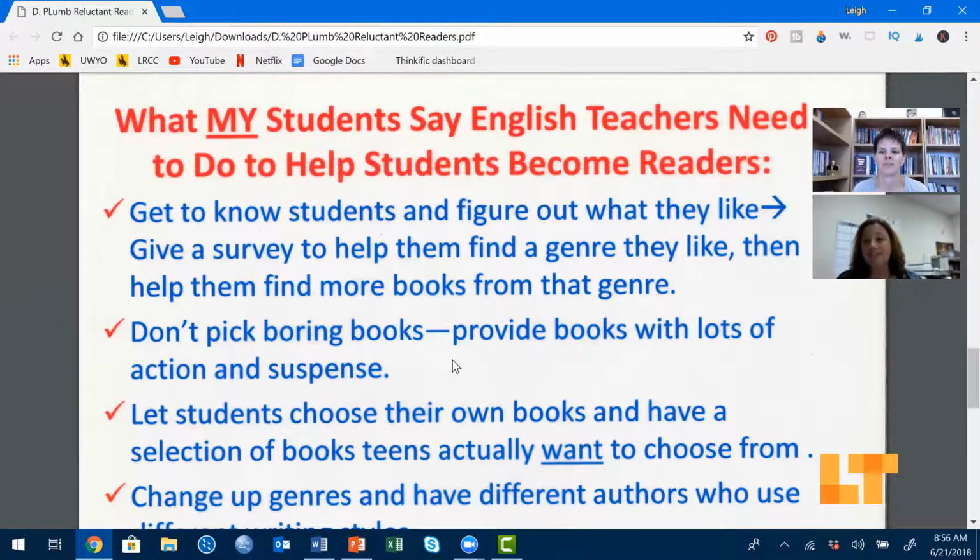Gary Paulsen, all of his survival, outdoorsy books have a lot of appeal for boys and girls, I think. Chris Crutcher. So yeah, you have a lot of information there.